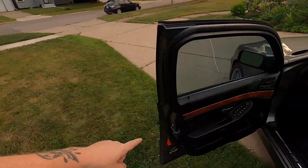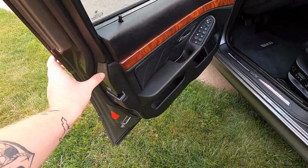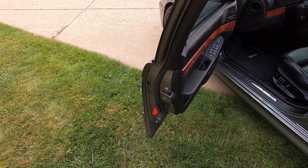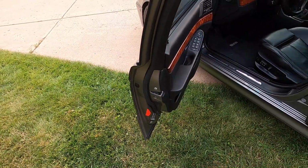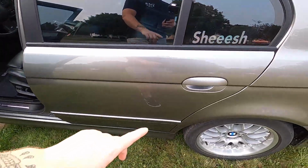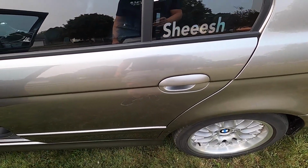So let's talk about what is wrong with this car, because it is, you know, 19 years old and does have almost 100,000 on it. First thing, this door right here does not lock. The door lock actuator is bad and needs to be replaced. Thankfully, that is only like an $80 part, give or take, so no big deal there. Next thing, same side, this door does not open from the outside.